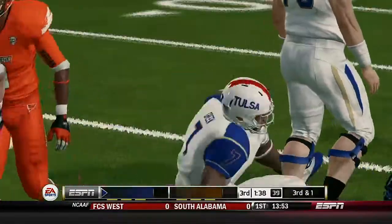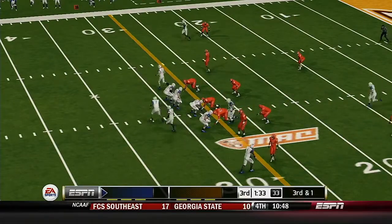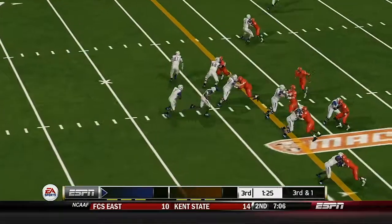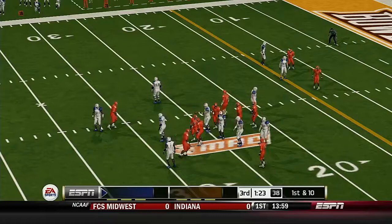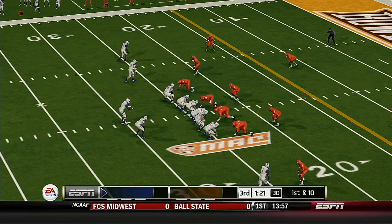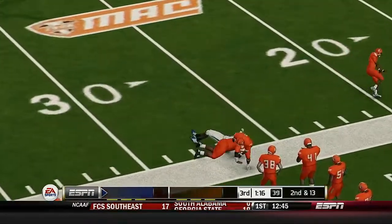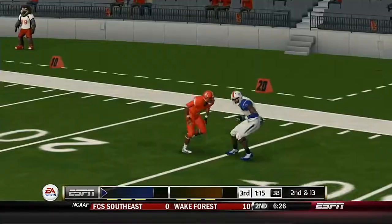He gets out to about the 28-yard line. That's a gain of 3 on the play. Third down. Brought down after a nice run up the middle. That's good for a gain of 4 yards. First down. Gets it out to his receiver in a hurry. And he's taken down around the 27-yard line. 3 yards. Brings up 2nd and 13.